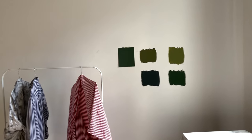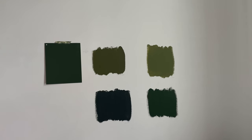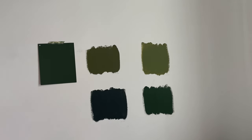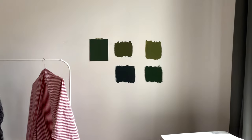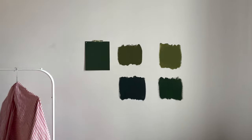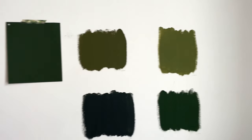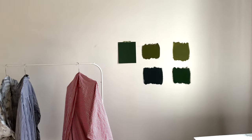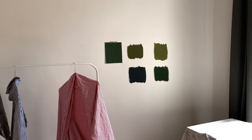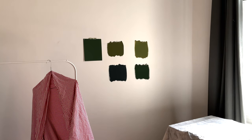So, Alice, she's eating here. She wants to paint her library room in a green color. You can't really see it from the iPhone, but she's tending to this one. And I think that's a good choice. She's probably going to need my help to paint the walls, but I'm not there.